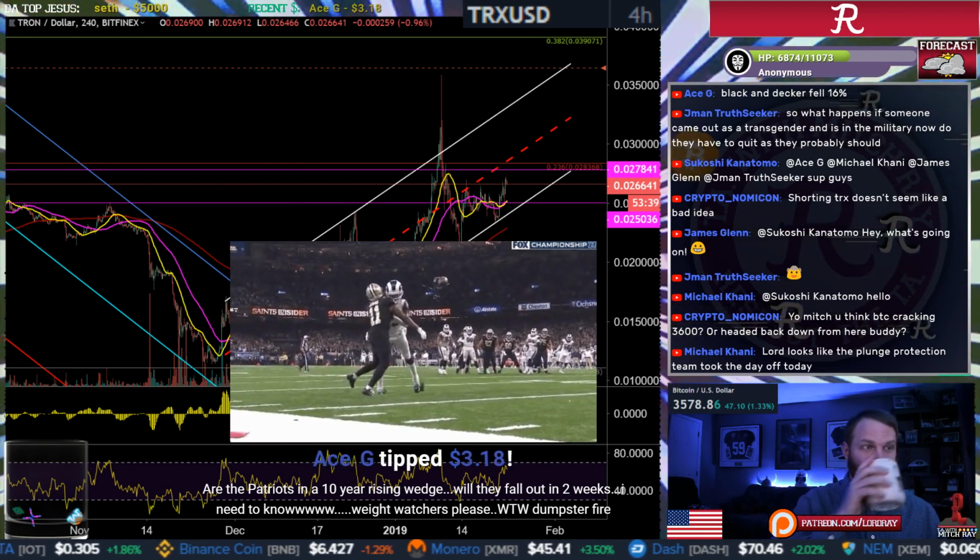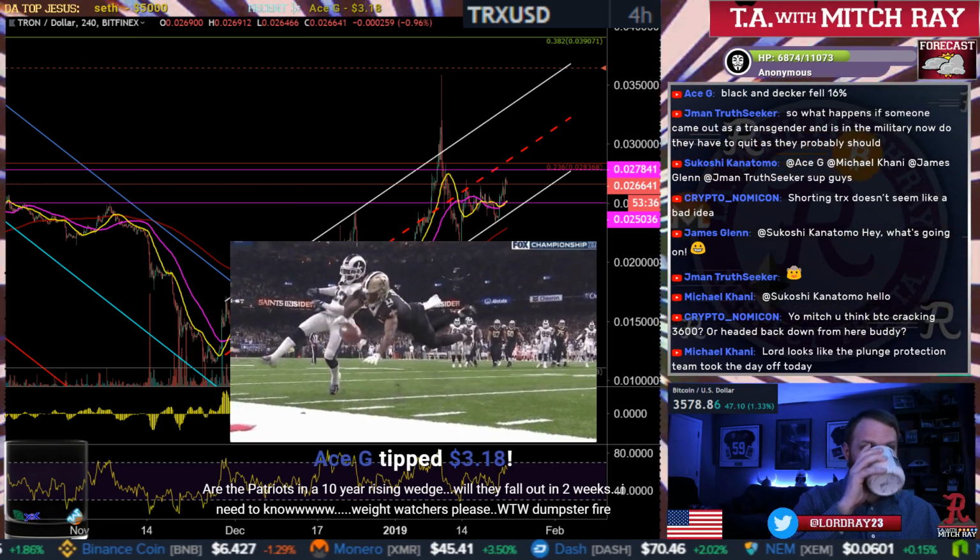Are the Patriots in a 10-year rising wedge? Will they fall out in 2 weeks? I need to know.